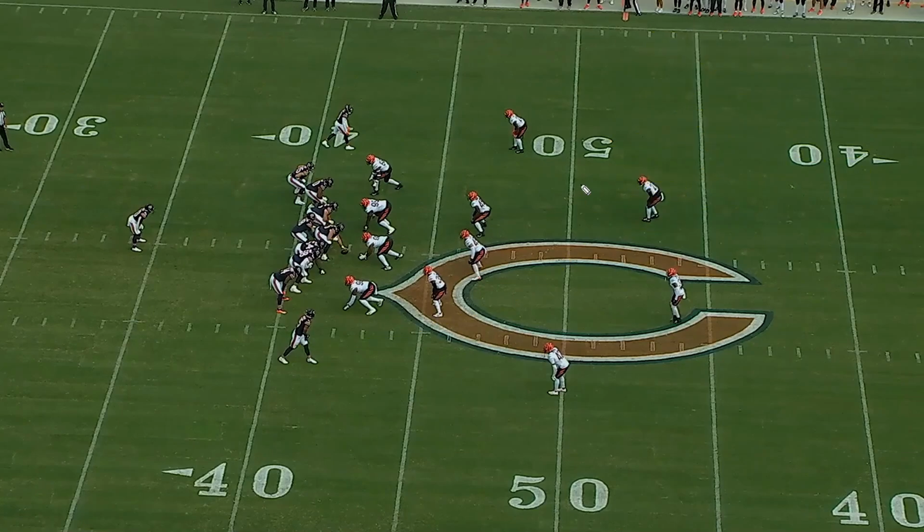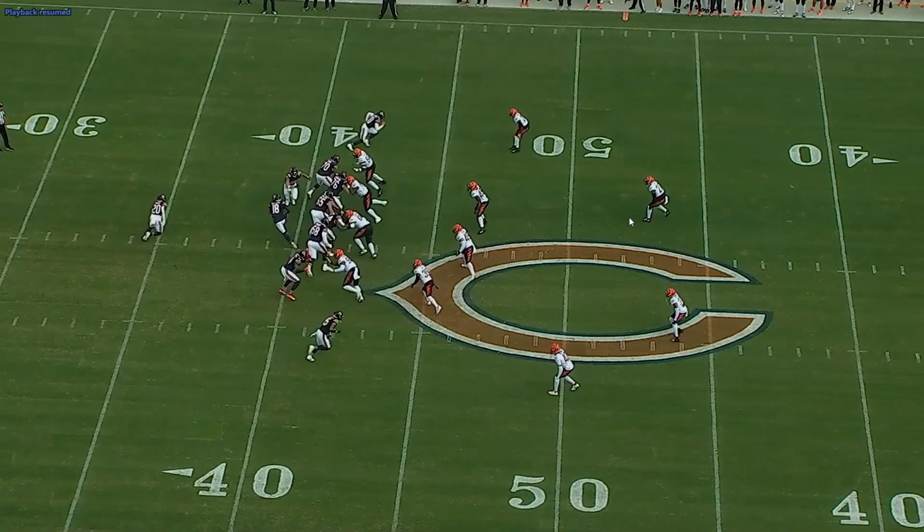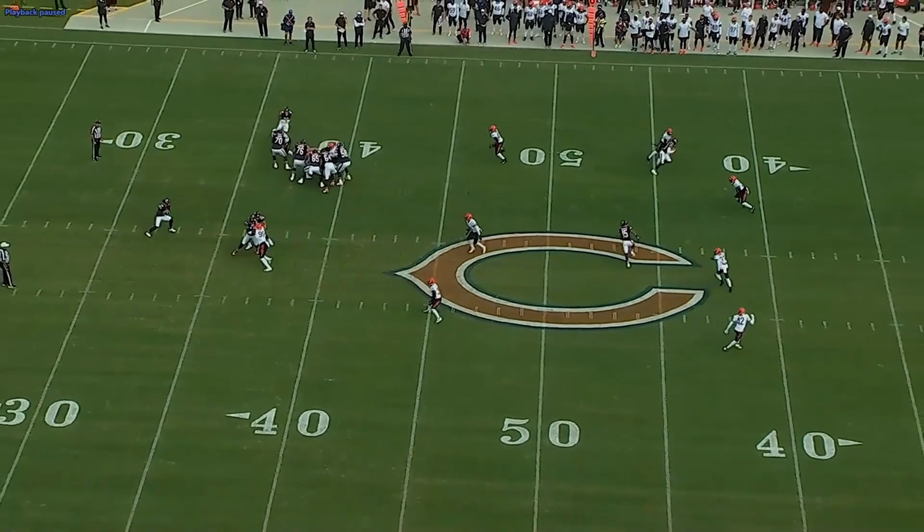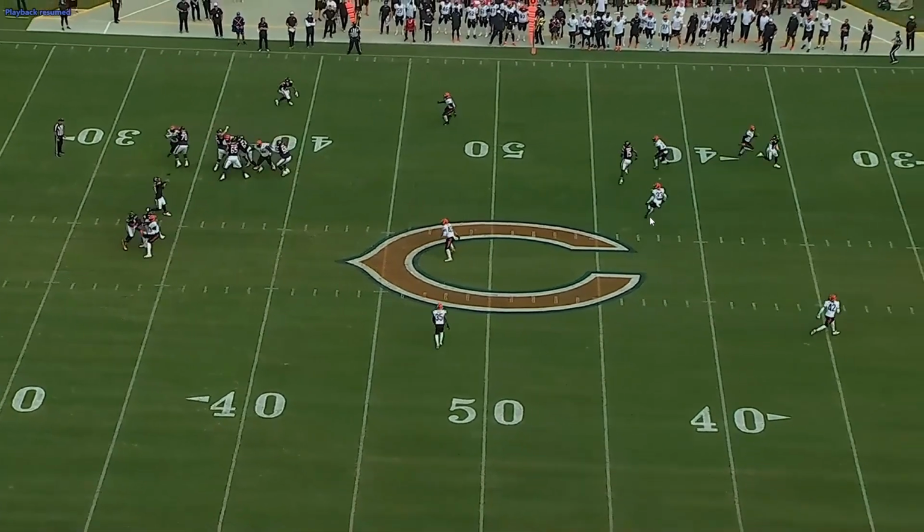But what you're going to see happen right here is Caleb Williams is going to look at that safety right when he gets his head around. Boom, head around. He's staring down that safety. That safety is flat-footed, flat-footed, flat-footed. You can see he's not turning his hips and running. He's flat-footed coming down, trying to take away this crosser. And right when Caleb Williams sees that, he's going to let it rip.